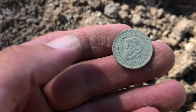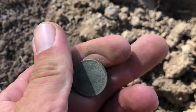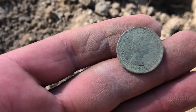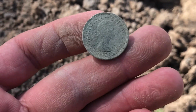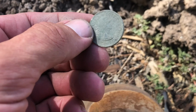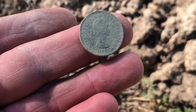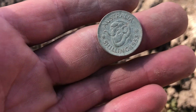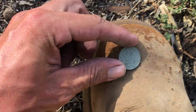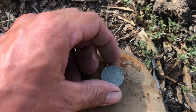1953 Ram's Head shilling. That is awesome. And there we've got Queen Elizabeth on the back, and she was celebrating 70 years on the throne last Sunday, which is a pretty good innings. The longest serving British monarch, I think. So, good on her. That is a pretty nice coin. Gotta love that one. Don't even have to clean it, it just popped up like that. I was thinking it wasn't going to be a coin being so deep, but there you go.